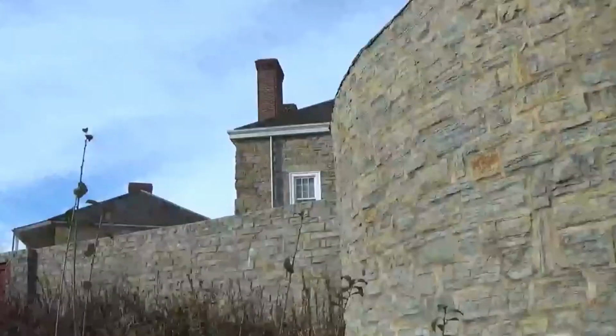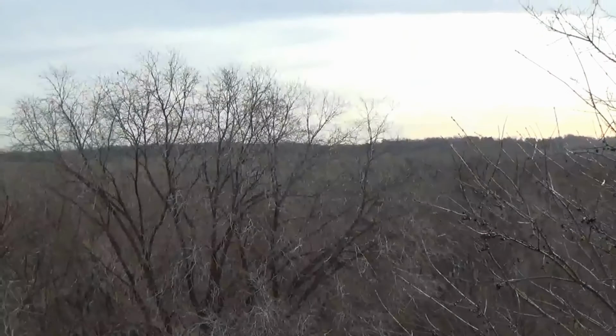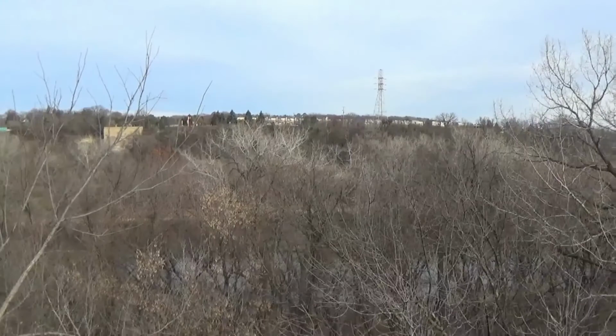A little view of the fort before I start moving. And you can see why they built it here. I mean, back then all these trees weren't as high as they are right now. So you have a pretty good overview of the river, which is why they wanted to build the fort here to protect it.